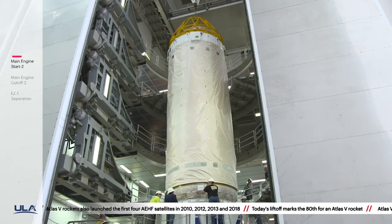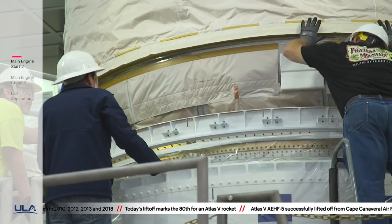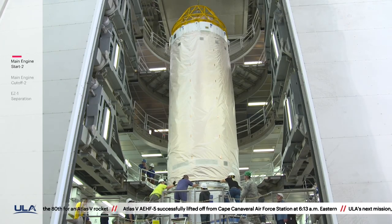we did previously. As I mentioned earlier, it's the addition of the extended mission kit that allows us to have this extended coast of over 5 hours. What the extended mission kit does is increase our battery capacity on the Centaur. If you're going to coast for longer, you're going to need more power. We also add additional insulation for the Centaur so that we can protect it from the harsh space environment and have better propellant characterization and better understand and protect those liquid propellants over such a long period of time.